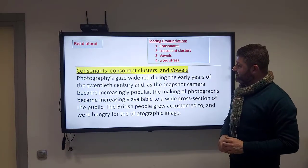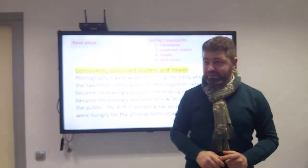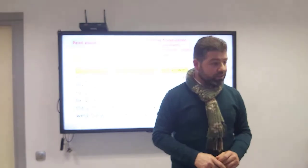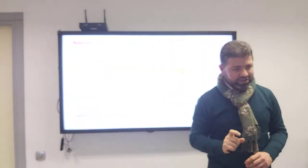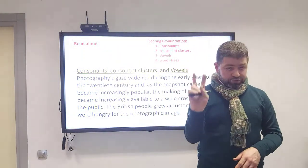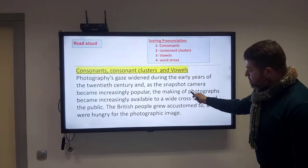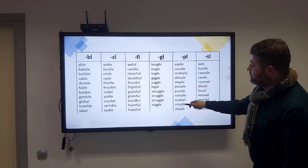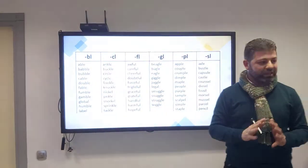The other one is consonant clusters. What is a consonant cluster? A consonant cluster, guys, is just two consonants followed by each other. Okay? Again, what is a consonant cluster? Two consonants followed by each other. Very good. Let me show you some examples of consonant clusters. Look at this, guys. This is just one list.